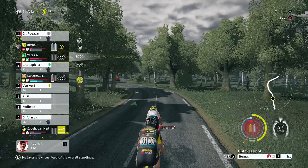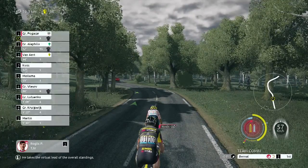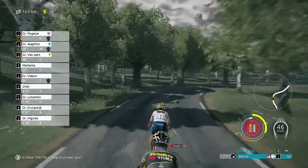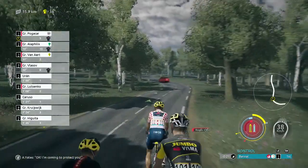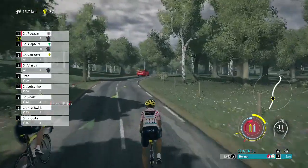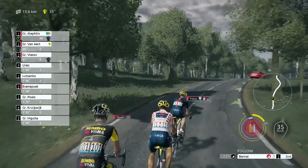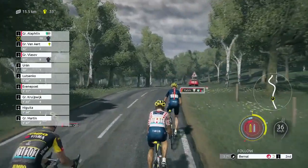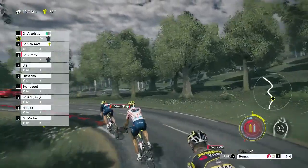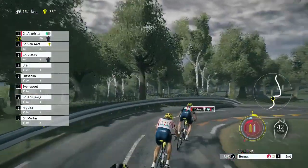Might be an idea for Yates to potentially protect Bernal. We'll see if Yates does come to the forefront. We don't want Bernal to use too much energy. So if Yates can come to the front, that would be marvellous. Just for Bernal sticking behind him. Thank you very much, Adam. You can do us a nice job there. Don't want to be too pacey. Just coming down this little descent.